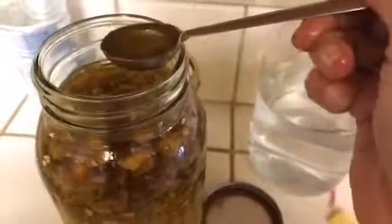Now on to the salad dressing. I have here some olive oil. To this I'm going to add some sesame oil. So be generous with the oil you use. I'm adding a little bit of the Master Tonic cider vinegar that I made a few months ago.